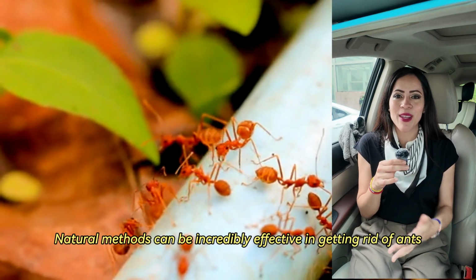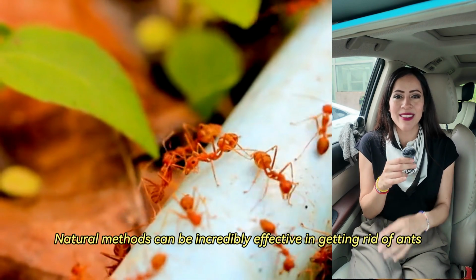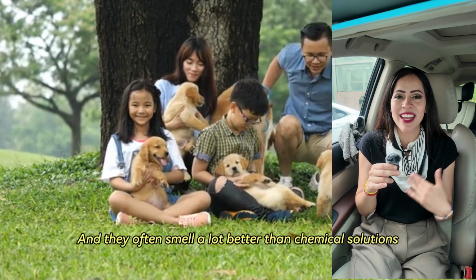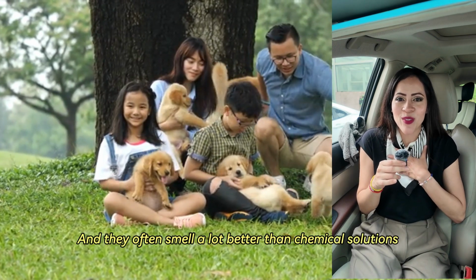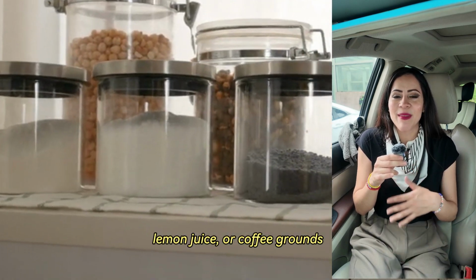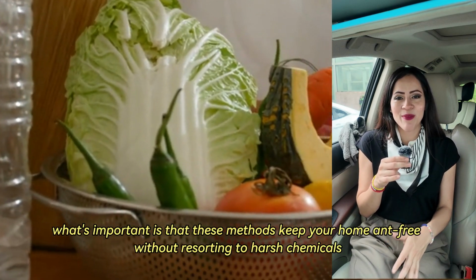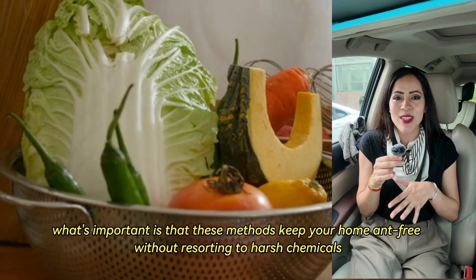Natural methods can be incredibly effective in getting rid of ants. They're safe for your family, pets, and the environment, and they often smell a lot better than chemical solutions, whether it's vinegar, lemon juice, or coffee grounds. What's important is that these methods keep your home ant-free without resorting to harsh chemicals.